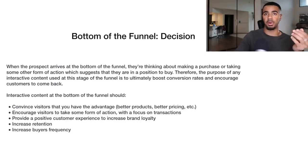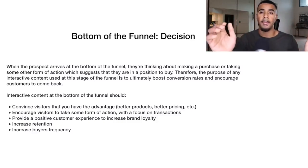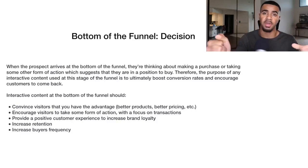So at the bottom of the funnel, you're marketing to these people a lot differently than you're marketing to everybody else. So example of people that are in the bottom of the funnel, anyone that's added a product to their cart but hasn't checked out, those are people that are at the bottom of the funnel. They're just missing a little bit of information or content or an incentive, typically like a coupon code or a discount, before they actually just move forward and buy from you.